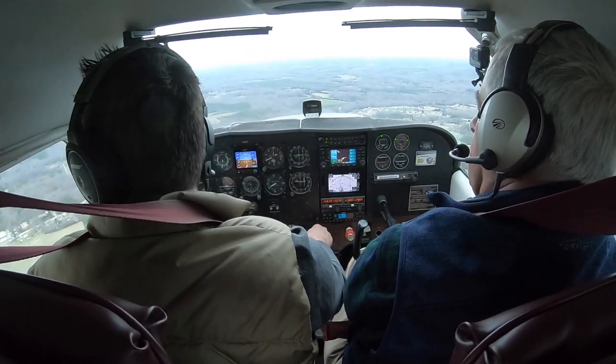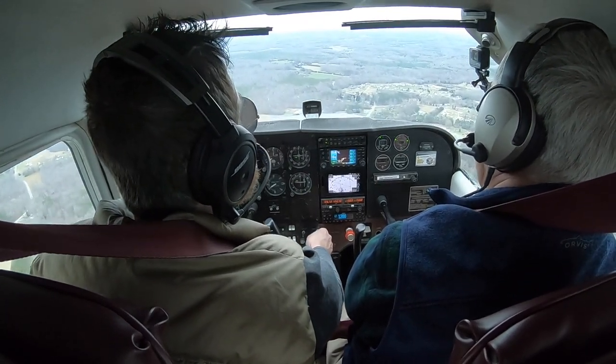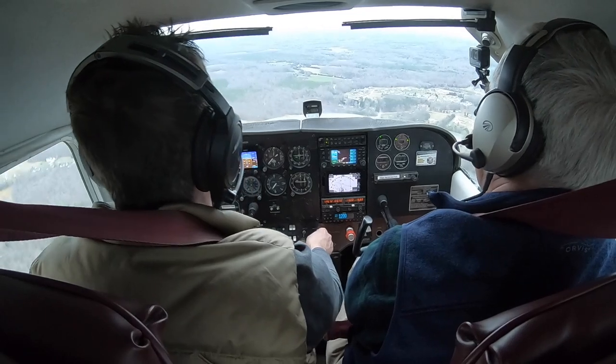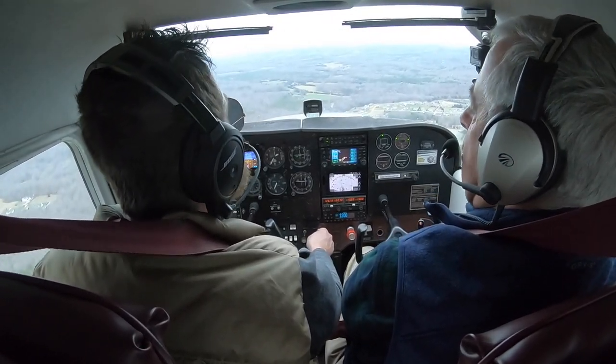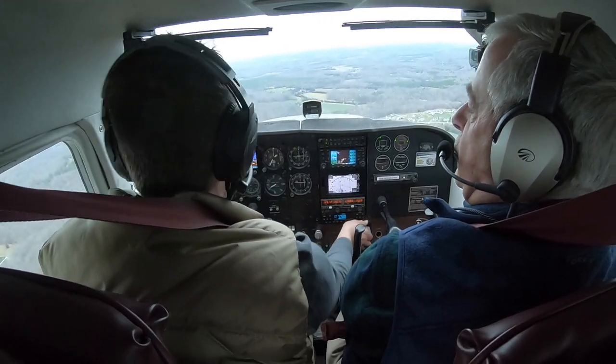Traffic, Archer, carb heat, powered flaps. 6.5 miles to the south, southwest of the field, doing some maneuvers. Think about pitch control. Remember, that's the one thing people have to really work on because they're not used to having to do that. That and their rudders.